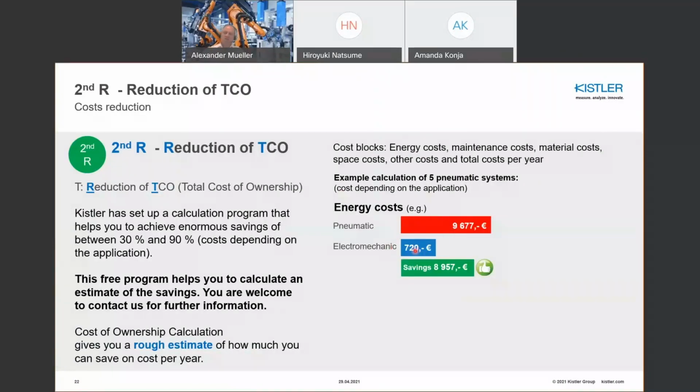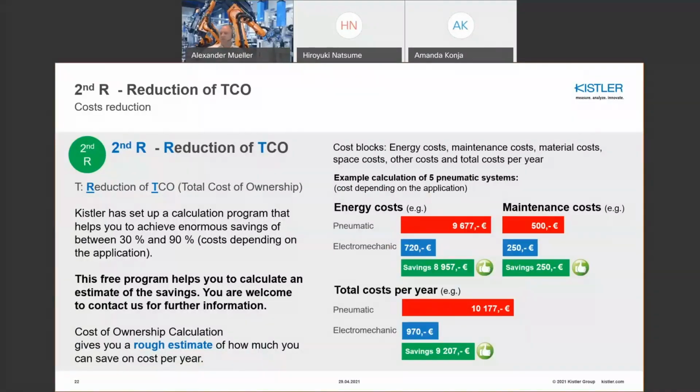The electromechanical system needs only 720, so you have savings of around 9,000 euros for that. The maintenance cost of our system is low. Calibration once a year for an application is in general enough, so you also have possibilities to save additional money. If you look at the total cost of ownership, it's possible to save, for these kinds of systems and applications, up to 9,000 euros a day.